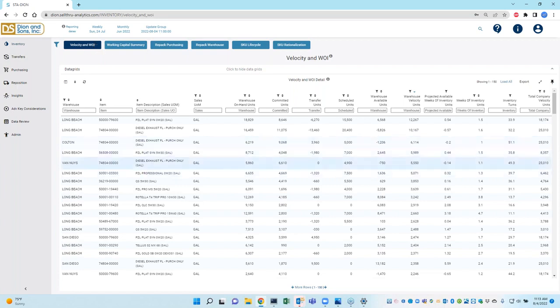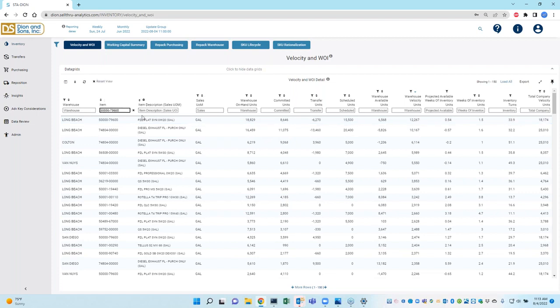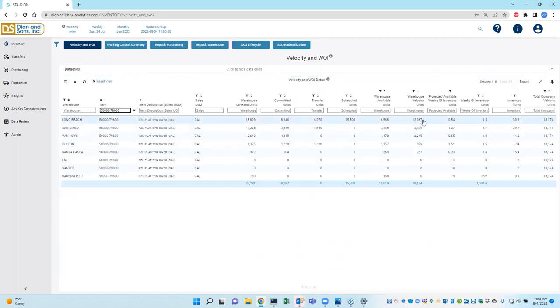So that's kind of a quick glance. Oh, I'll get one other thing. Because we know the velocity at each of our facilities on an individual product, let's see if I can go back to that original. When we were put on allocation, which I'm sure a couple of you have had to deal with, we were able to apply that across our facilities.